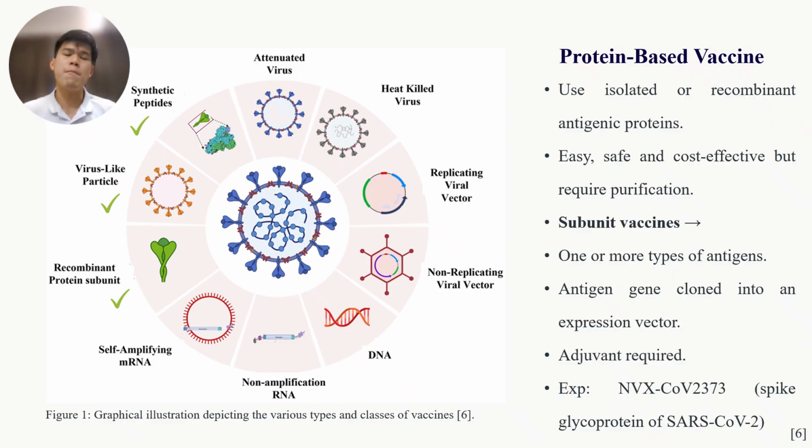Lastly, let's take a look at protein-based vaccines. Subunit vaccines use purified proteins or recombinant antigens derived from the pathogen. These proteins stimulate an immune response without introducing the whole pathogen, making these vaccines very safe since there is no risk of causing the disease. Nevertheless, they are less immunogenic and require the addition of adjuvants to enhance and prolong the immune response.